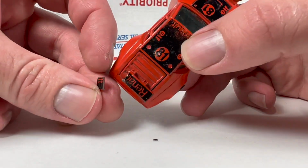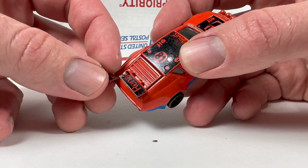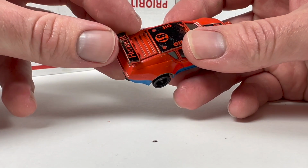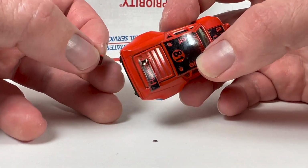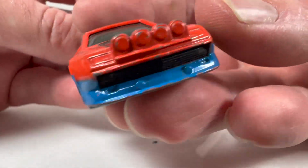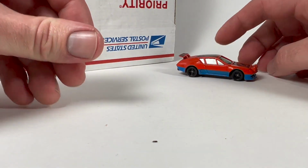So we've got some zinc pest right here. I barely put pressure on that, and that thing broke. Not a huge deal. I mean, like I said, play-worn cars. You could see, I was noticing that it was bubbled up over here, and then just that little bit of pressure broke that right off. So there you go. There's some entertainment for you folks. This one, yep, still pretty cool, though.